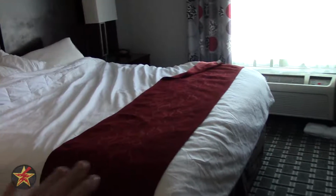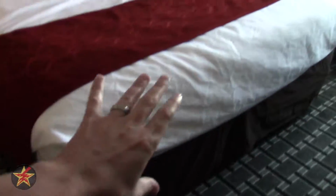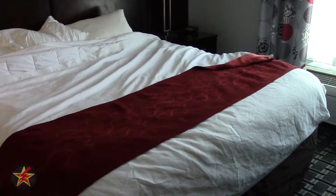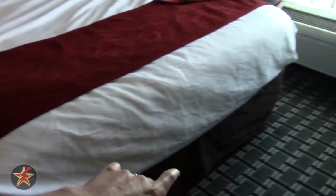The bed itself, really comfortable. The thing that the bed is on, it's metallic, so when you get on the edges of the bed, it makes a weird, like, donk sound. It's the best I can explain it. Not terrible. Bed is really comfortable if you can live with that.